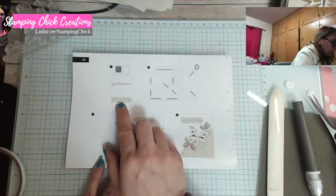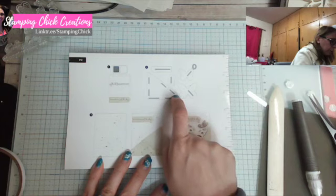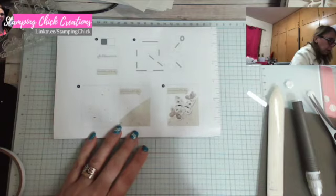So we're going to use our basic gray. We're going to say everything will be okay. We're going to use our tear and tape on the triangular piece. And we're going to put some butterflies down. We're going to use the speckled paper. Oh my gosh, I love, love, love this.